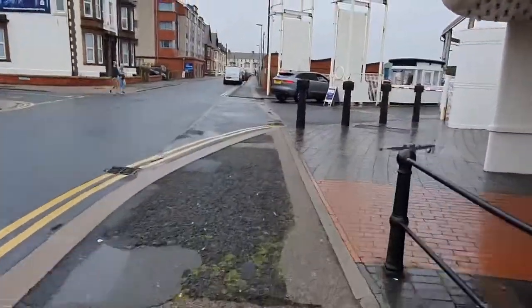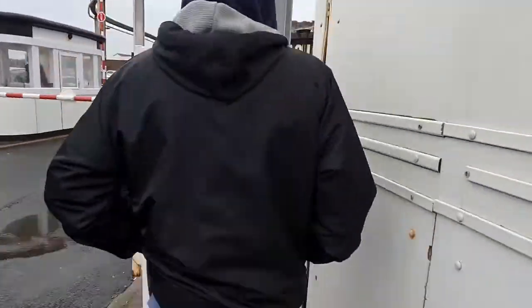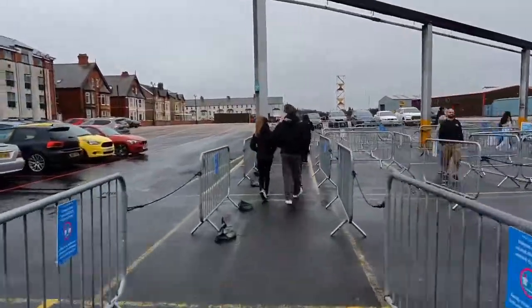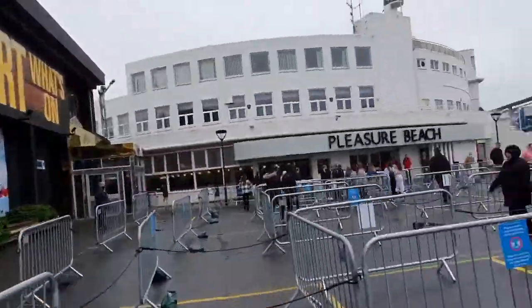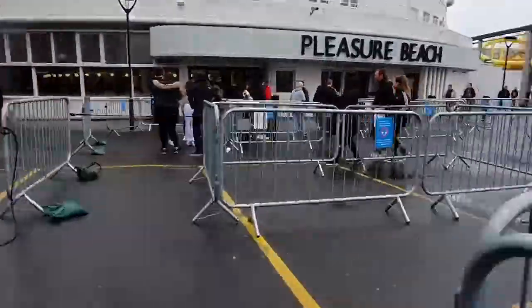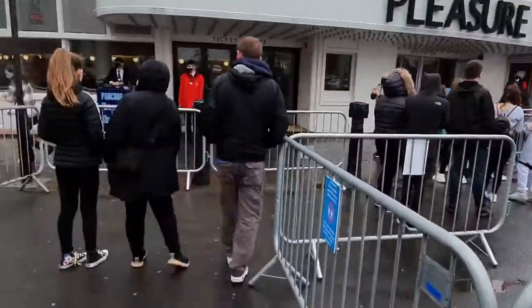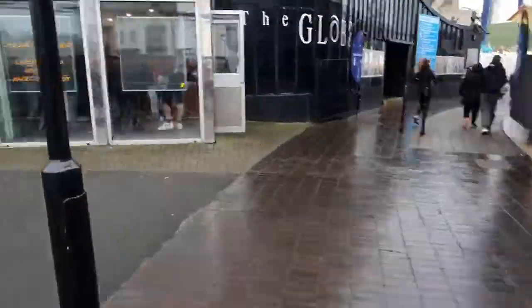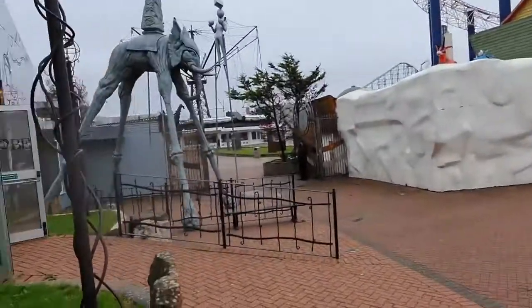Apple Wallet. Here we are at Blackpool Pleasure Beach. They keep checking the tickets, and this is for perfect social distancing. Sanitizing has become mandatory in our new normal life. This is the place where they scan your tickets. And here we are, we got into the Blackpool Pleasure Beach.